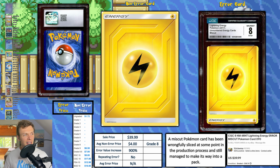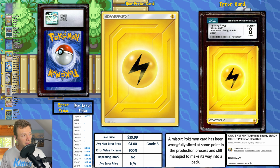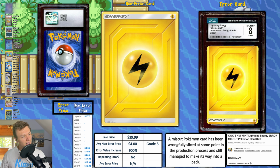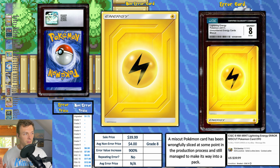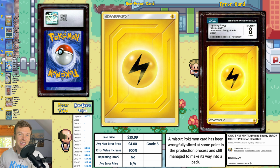It just says unnumbered energy cards. Not sure what that means. I know there's no number, but one thing I found interesting, this says Pokemon 2017, but it says 2019 on the bottom of the card there. So is this a double error? CGC made a mistake? I don't know. This is the third example of a card where it's been miscut and it's just been miscut top to bottom, not left to right, which, you know, I like those. I like seeing these cards. And this one sold for $40 this week and had an error value increase of 900%.